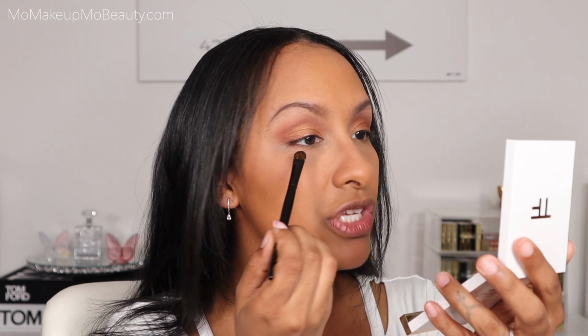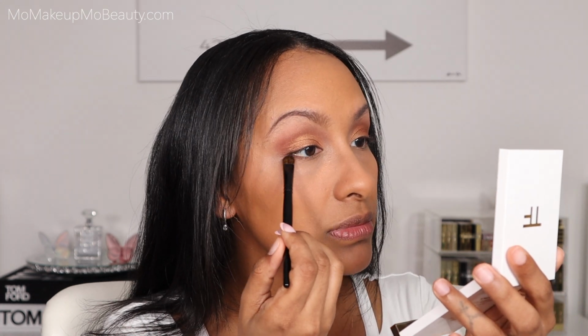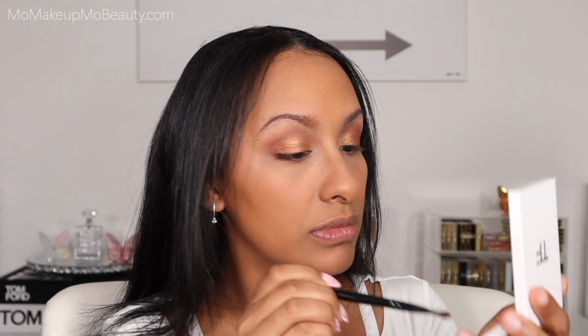I'm going to finish up the eyes. I'm just going to go into this shade here. Put a little on the lower lash. And I feel like I'm going to have to retouch the inner. Coco. Hey, Coco. There's a little Coco in the waterline.